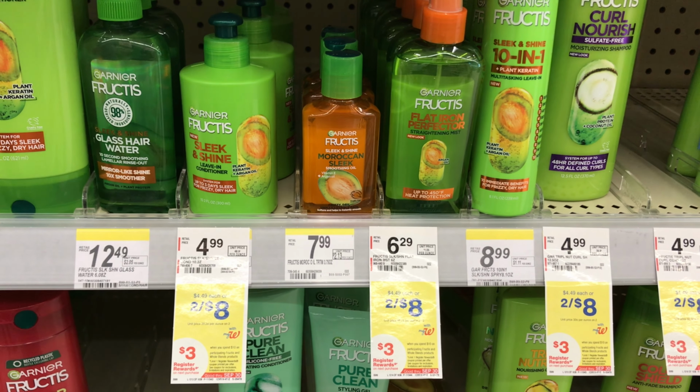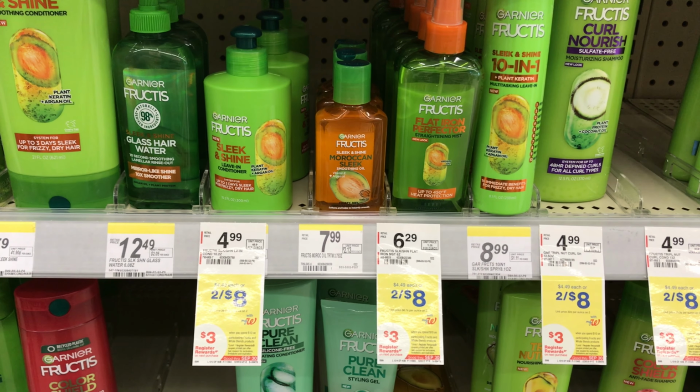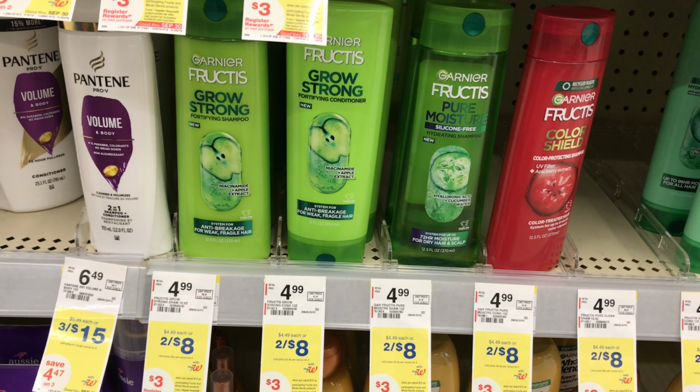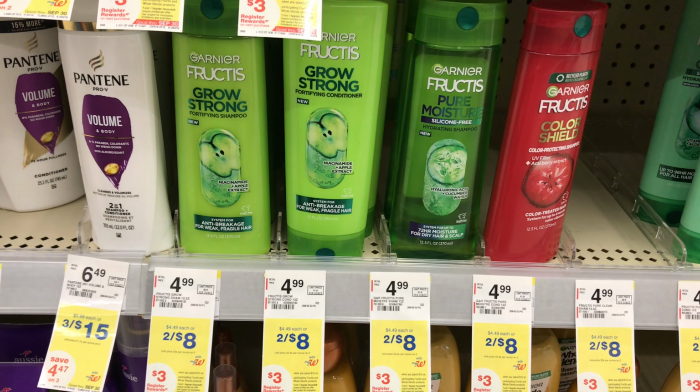We have a $3 off 2 digital coupon that is going to apply to this and drop it down to $9.49, and you get $3 back in register reward, making all 3 items $6.49 or $2.16 each.